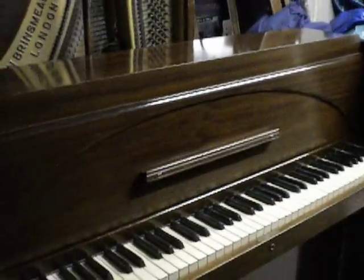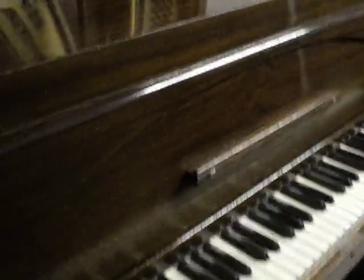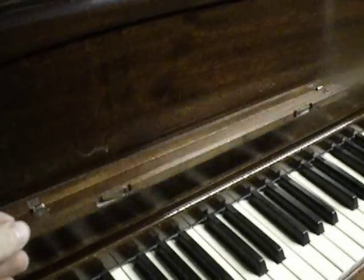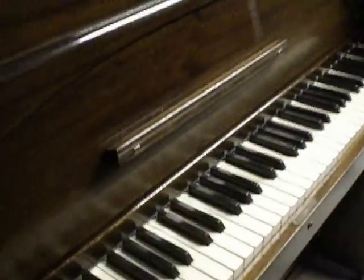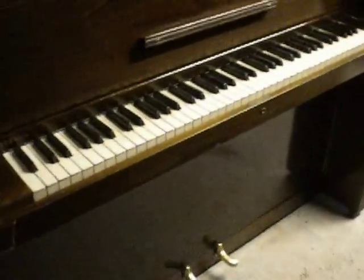It's actually quite a nice piano to play, and it's got quite a nice tone to it as well. All keys are working, and here we have a kind of interesting feature with the music desk. Very intricate. What I'll do is, the piano, as I say, every key is working.